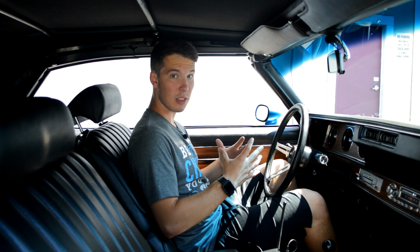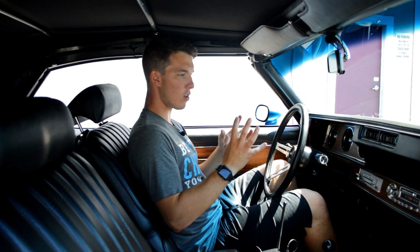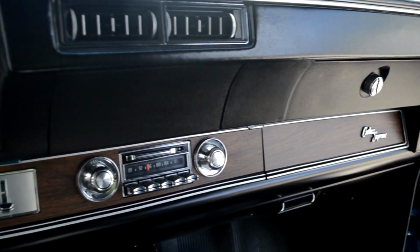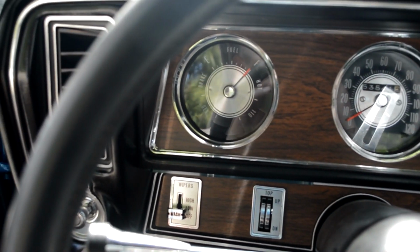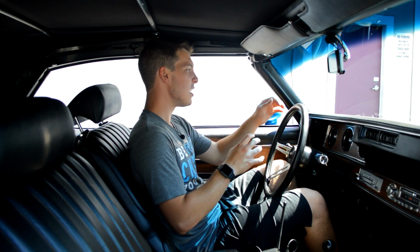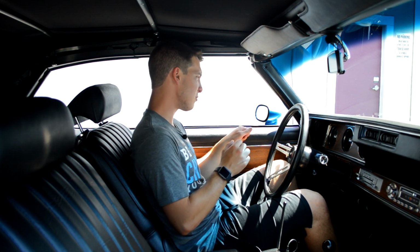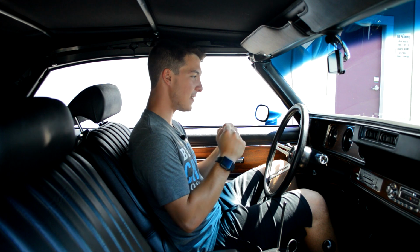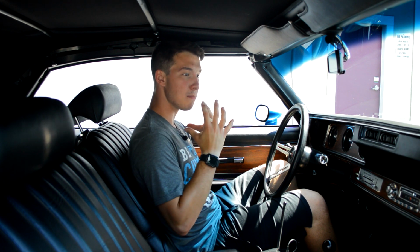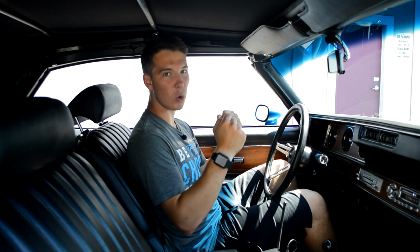Moving into the interior of the 442, the first thing I have to say about it is it just feels durable. I feel like nowadays I've been in some modern GM cars, and it just feels like they cheap out wherever they can on these cars, you know. Dinky plastics, and the door handles kind of rough. Now, this car was restored, but it's all genuine Oldsmobile parts, and it really feels durable. Like this was built with care. Like the people that built it were like, yes, this is a cool car.